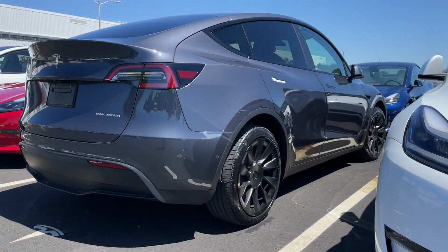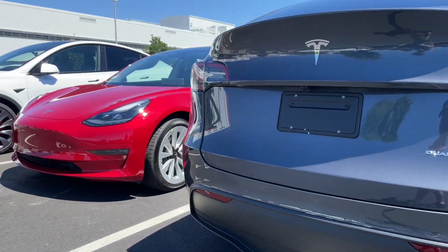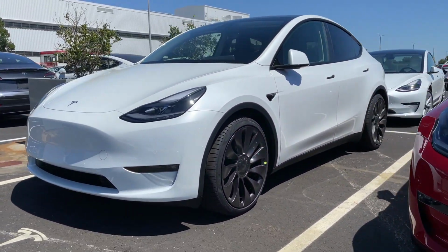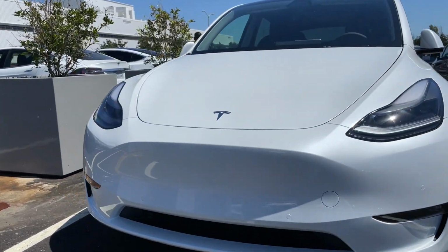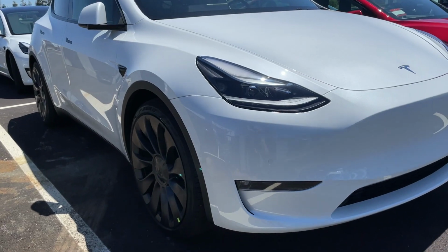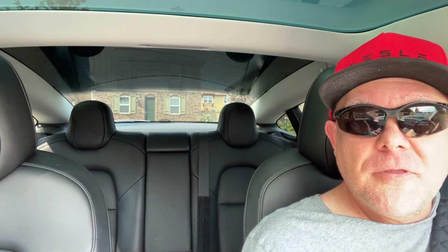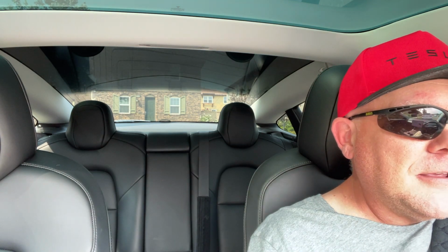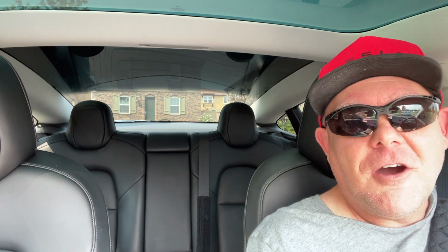The kids in the back on road trips, granted they're 8 and 12, are still very comfortable back there. We will be getting a Y at some point in the future to give them even more room on road trips. But right now, the Model 3 fits the bill perfectly, and they have all the room in the world. Lots of plushies and blankets and pillows on road trips, and it fits just fine. And everybody is very, very comfortable in this car.